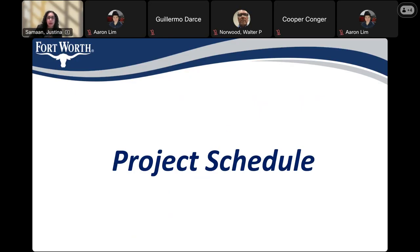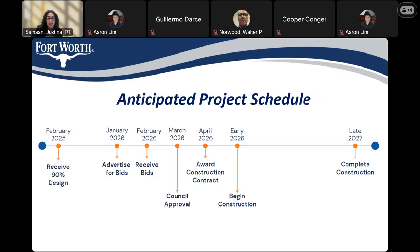So next we'll go over the project schedule and upcoming milestones. So this slide shows the main milestones coming up for this project. We are currently in design and we're expecting the 90% plans in February 2025. We will then move to the advertising and bidding process to start construction in early 2026, and that will go until late 2027. Before construction starts, we'll be having a meeting similar to this one, a pre-construction public meeting, to talk more in detail about what to expect around your neighborhood. And similar to this meeting, you'll receive mail or cards with the date prior to the meeting.